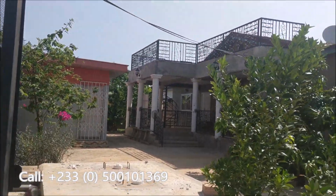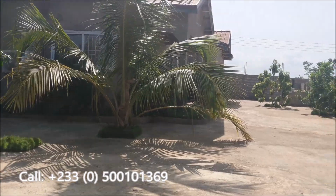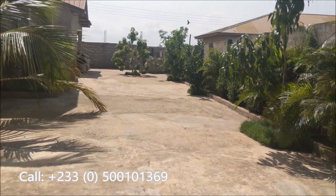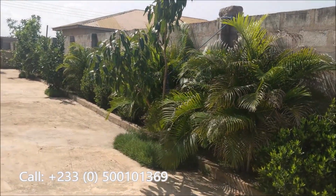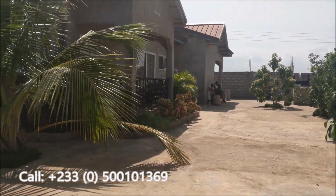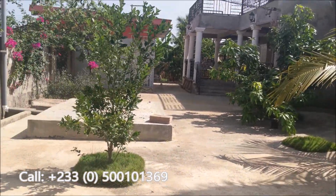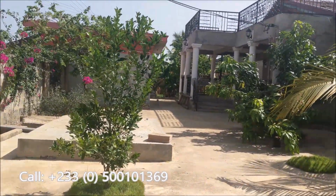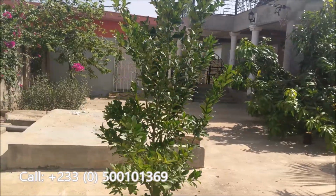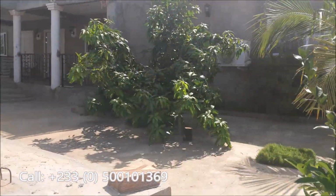So this is a really nice house in Community 25. The lady who built it actually lives in the US, and while she was in the US was building this house. A lot of resources has gone into putting this house into a good order. And if you can see from the surrounding, you know that she actually lives in the US because there are lots of trees. I think this place, if I should name it, I'll call it the Garden of Eden.